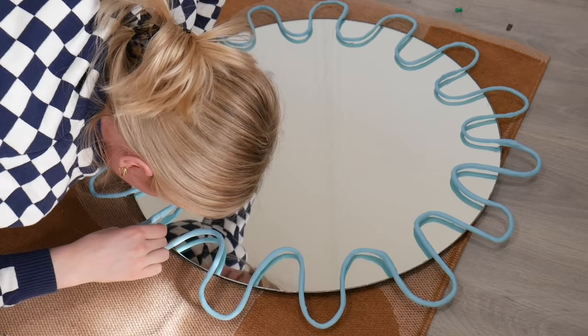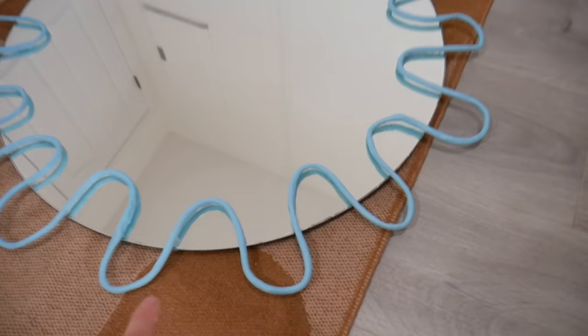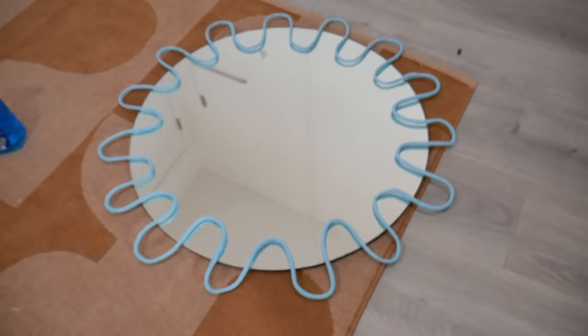So it is glued on now. I ended up gluing it in a few spots. I tried to glue every single one of these swirl pieces that go into the mirror, but some I wasn't able to. Most of them I was able to glue either here and here, or just here. So it seems pretty sturdy on here. I don't think it's going anywhere. So this mirror is finally done.